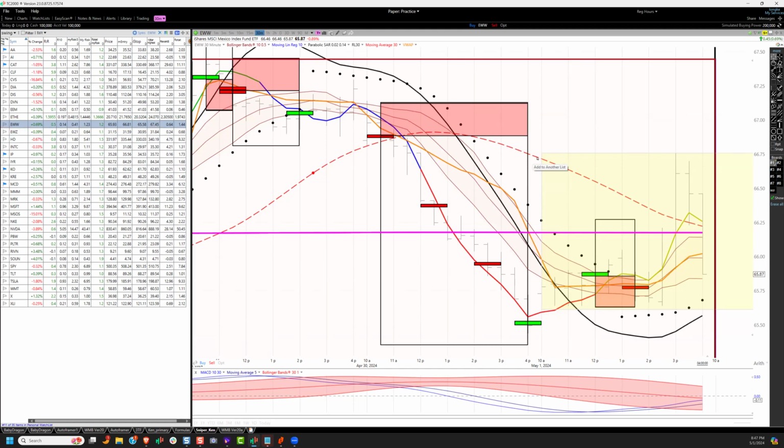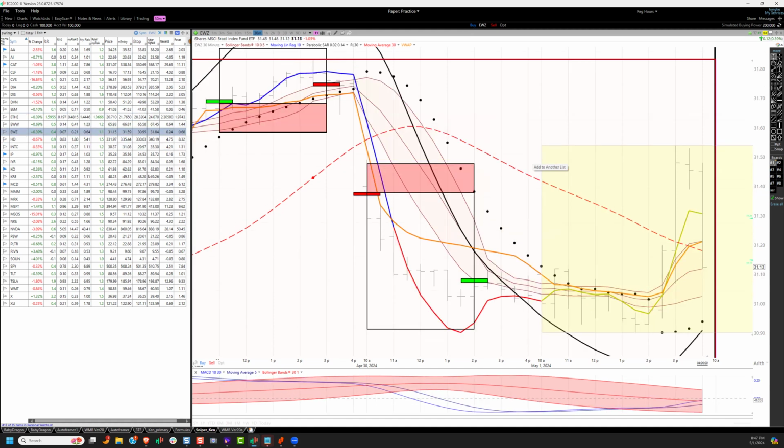Mexico, I tried the 1, 2, 3. It's like a 1, 2, 3. It failed for minus 0.5. I didn't get the re-entry. Span of control. Brazil, no trade.